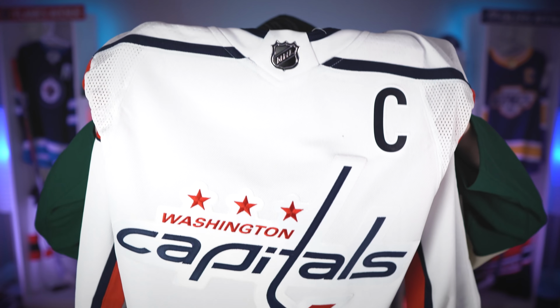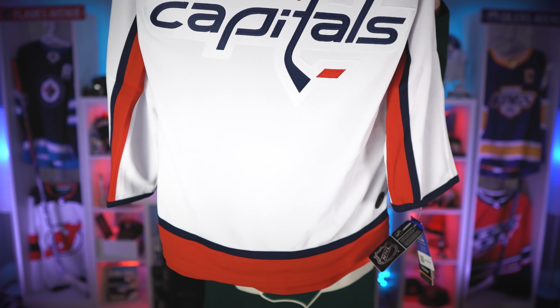All right, let me get it out of the box here, or the bag. For the record, it is named and it is numbered. It is size 50. It is pre-stitched, not hand-stitched, which I'm okay with. Also, it is an Adidas jersey, so that kind of narrows it down. All right, let's check it out. Boom.